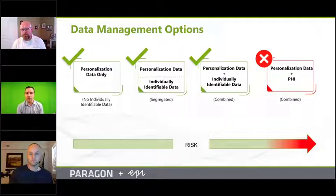The fourth column here is in here for completeness, and just to hammer home the point that we're not going to put PHI out in the DMZ with a website and combine it with behavioral data. If we want to make that linkage, we're going to have to do it back inside the organization. We're going to have to pass that data out of the web tier and back in to join it up with our customer relationship systems or our EMR systems.